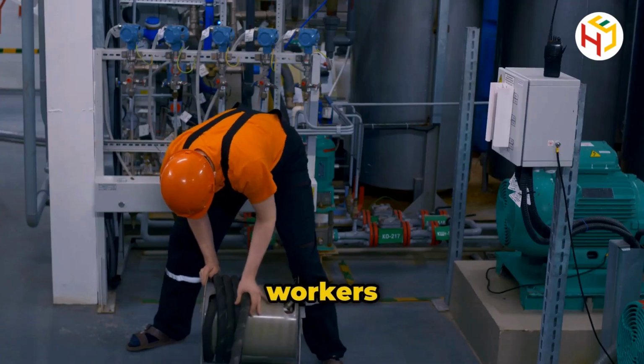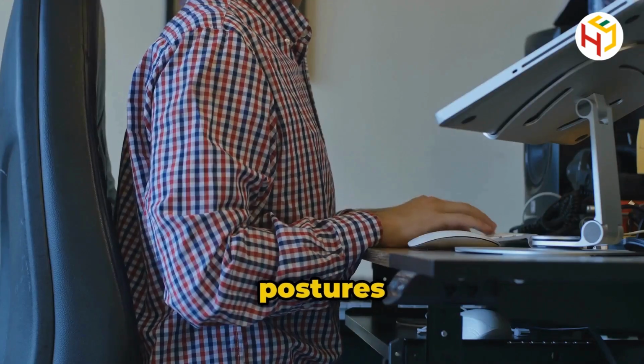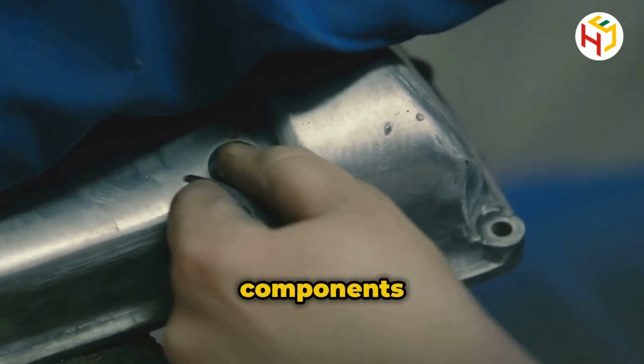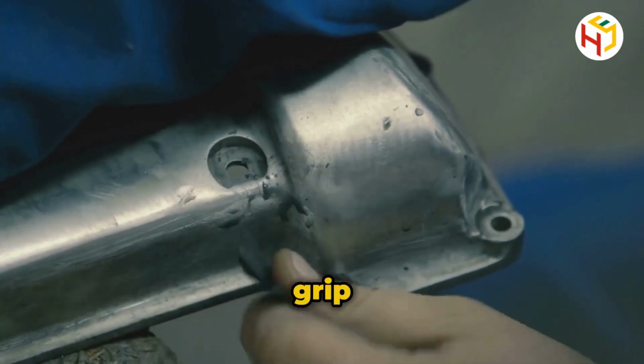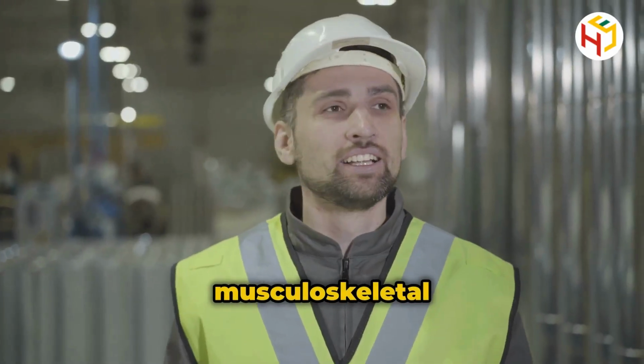When tasks force workers to bend, twist, or reach awkwardly, the body works harder than it should. These postures increase stress on the spine, shoulders, and neck. Handling heavy components or using tools that require forceful grip can overload the muscles. Overexertion is one of the leading causes of musculoskeletal injuries.